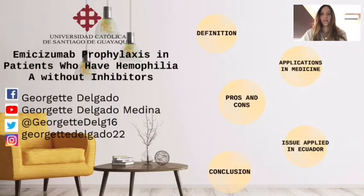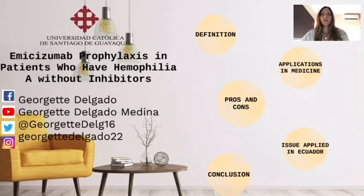I am from Catholic University of Santiago de Guayaquil, and today I'm gonna talk about Emicizumab prophylaxis in patients who have Hemophilia A without inhibitors. Let's start with the definition.